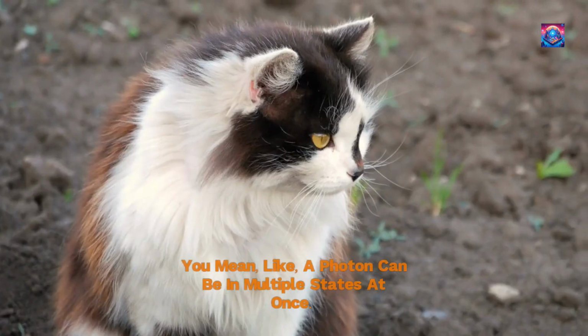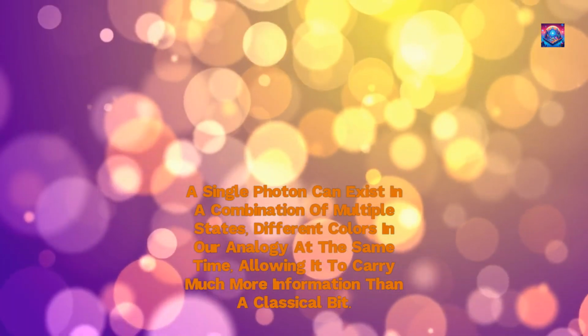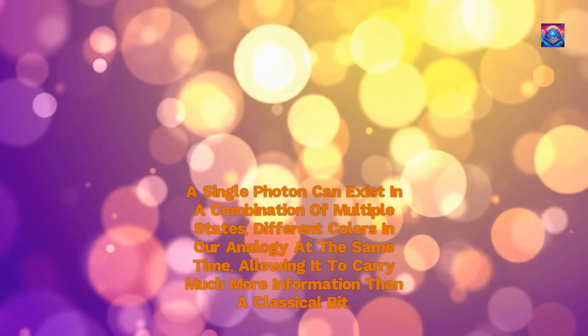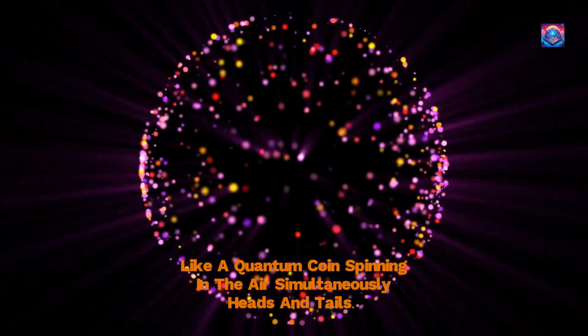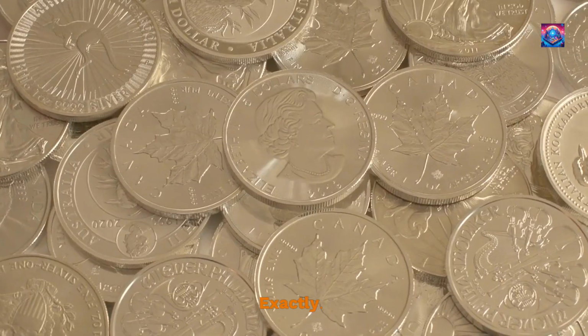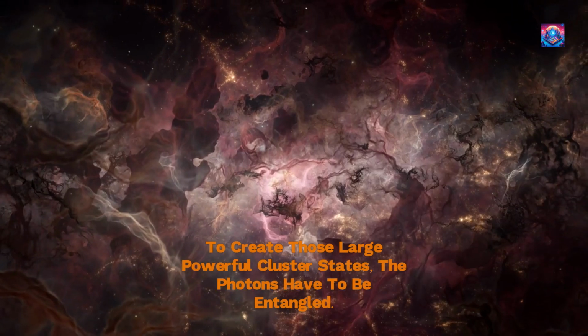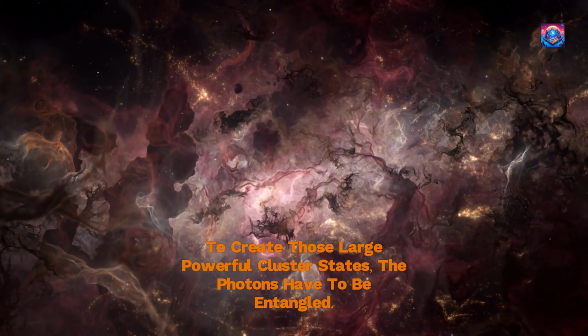Ah, right. You mean like a photon can be in multiple states at once? A single photon can exist in a combination of multiple states, different colors in our analogy, at the same time, allowing it to carry much more information than a classical bit. Right, like a quantum coin spinning in the air, simultaneously heads and tails. Exactly. Entanglement is equally crucial. To create those large, powerful cluster states, the photons have to be entangled.